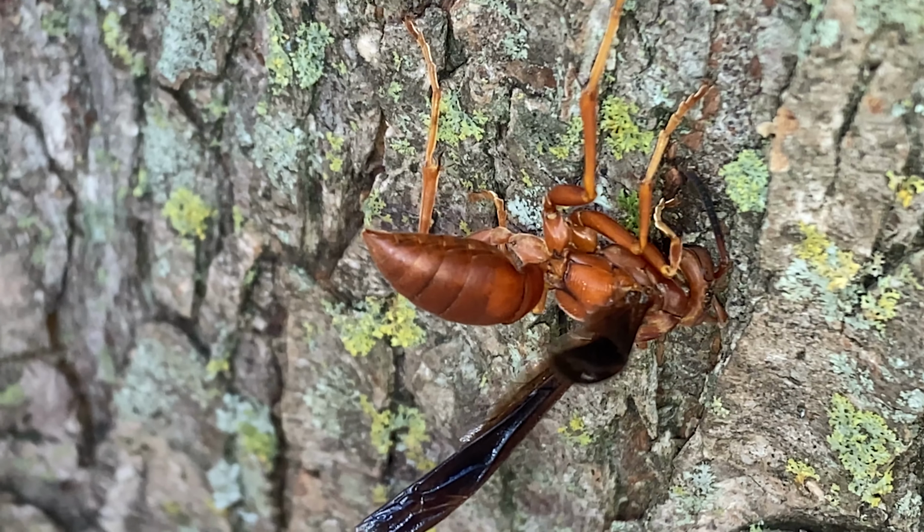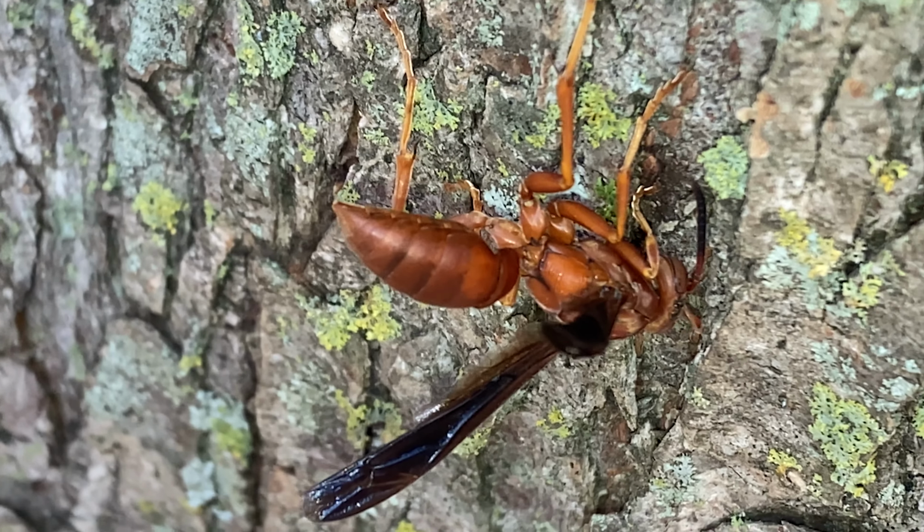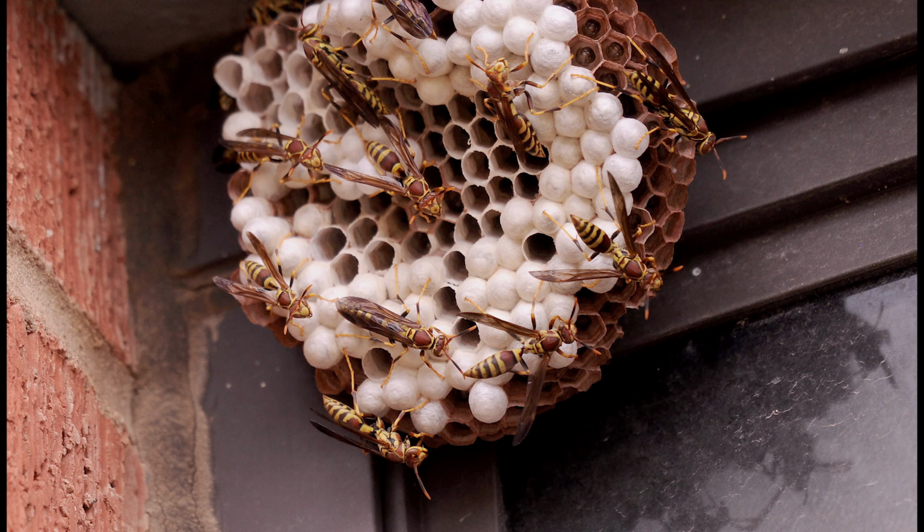Now, I don't mind having paper wasps around my home. In fact, I like paper wasps. They're quite beneficial. However, they often try to create nests in the worst places. Above the garage door, above the front door, back door, etc. And when those nests get a little bigger, the wasps typically get more defensive and may lash out. That's really when paper wasps are most aggressive, when they think their nests are being threatened.